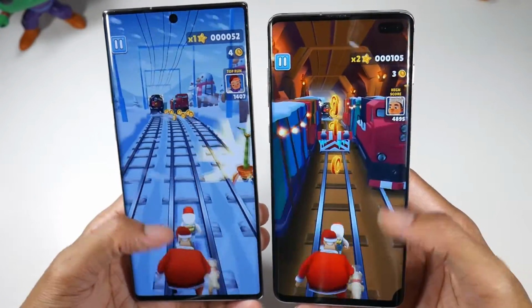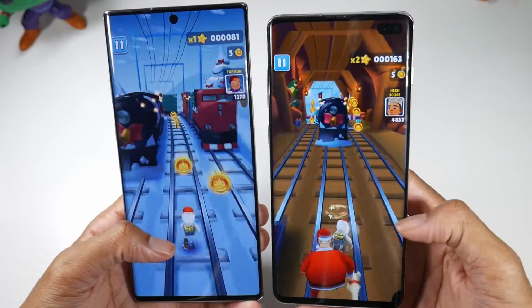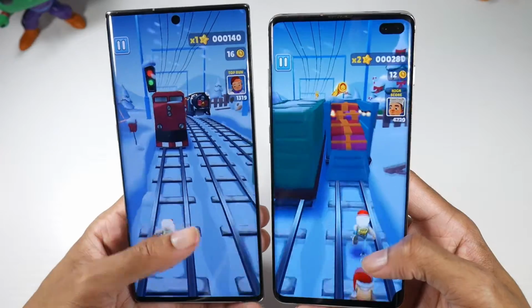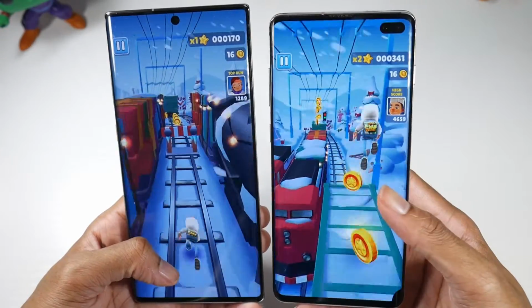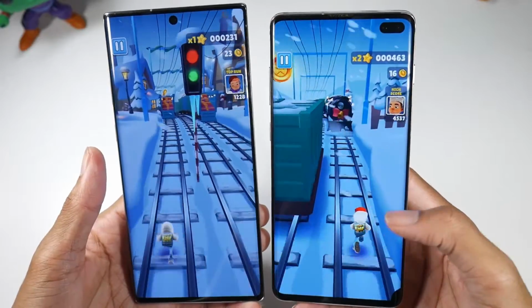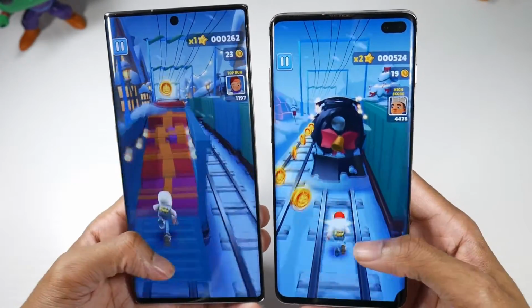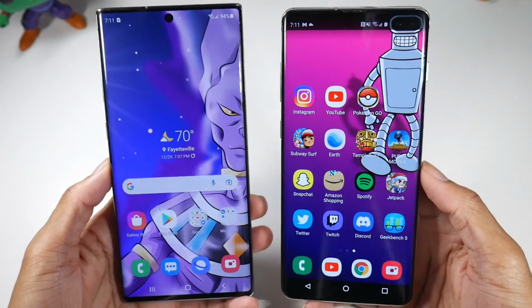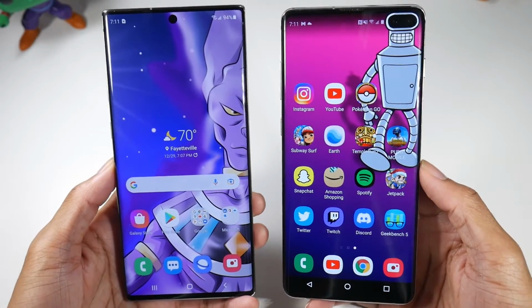So as far as display quality, they both look extremely good. And like I said, I would go with the Note 10 Plus as far as content consuming, because the double punch hole, it's not distracting once you get used to it, but I just like the look of the Note 10 Plus display. So they're both great displays, but I would say the Note 10 Plus definitely looks better to me.